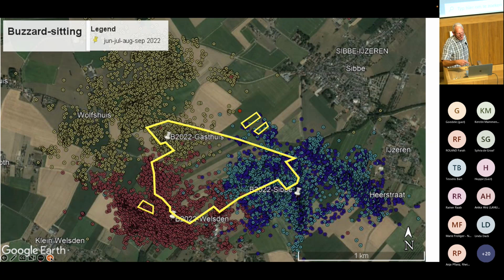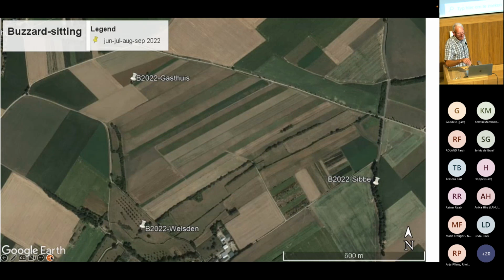And what we now see is, we are still missing one bird in the middle, or there is no bird in the middle. And I couldn't find another nest in this area, so there is a small area between all these three territories of buzzards, which is not used or almost not used. So that's very nice to see. And more nice to see is, that's later. Here on a smaller scale, the data.